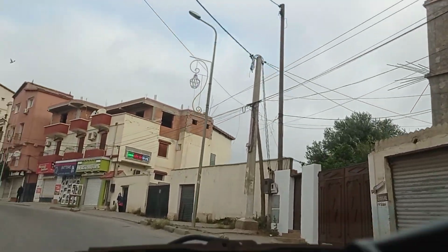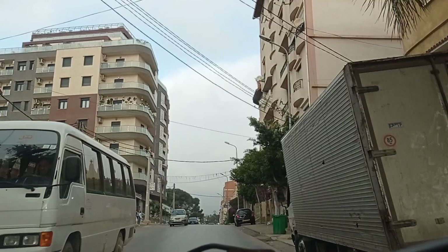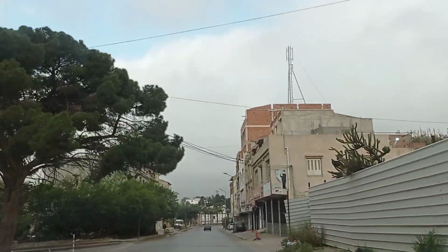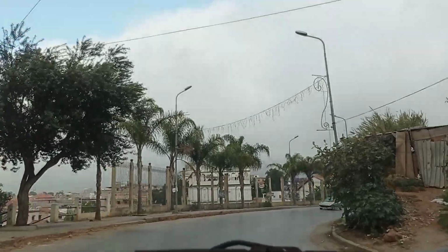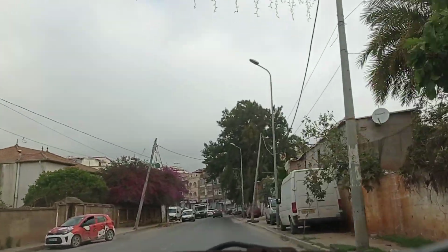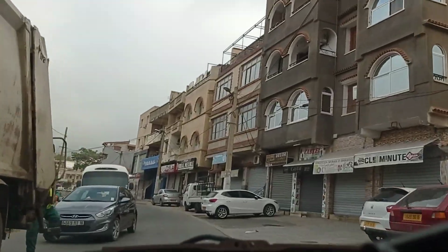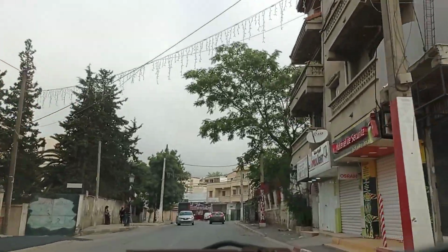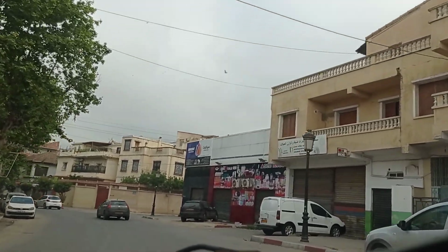And Birkhadem is one of the main suburbs of Algiers, very densely populated. There are many colonial houses here, and also newly built houses, and the area continues to develop with new stores opening. So Algiers has become a sprawling megalopolis in a way. It's growing in every direction, and that's a garbage truck. In some neighborhoods, garbage trucks collect garbage in the morning, while in others they collect it at night.